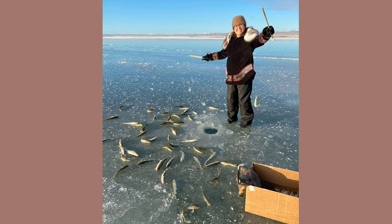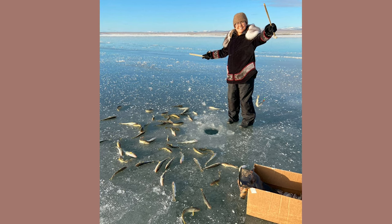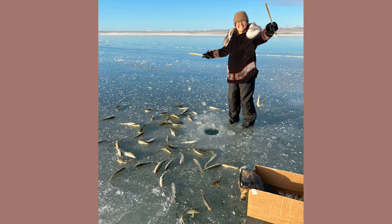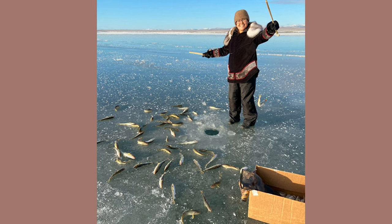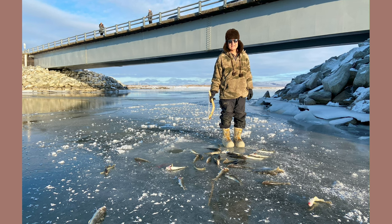Next one. This is my daughter, same place, same area, just having a blast. Go ahead. Oh, her mom, back up. Her mom made this parka for her. Next one. And there's your famous hunter right there.